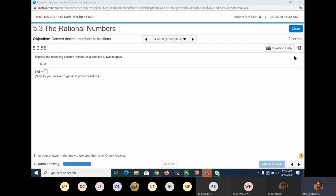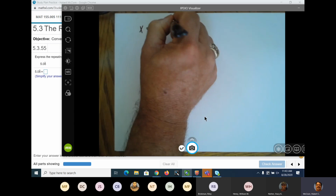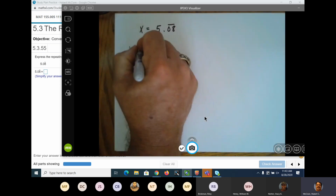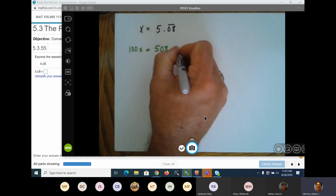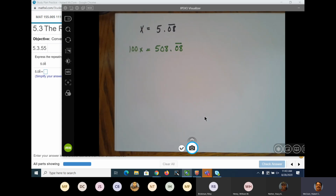All right, so we got, take my handy dandy. So 5.08, so x is equal to 5.08 repeating. So our goal is to get rid of that repeating 0.08. So I'm going to multiply by 100, and I'm going to do that in another color. So 100x is equal to 508.08 repeating. So now I can subtract the black one from the green one.